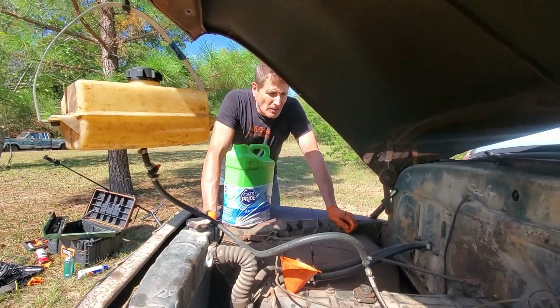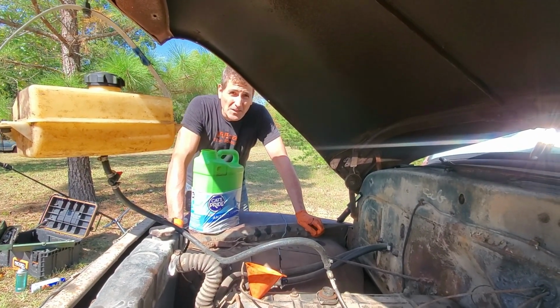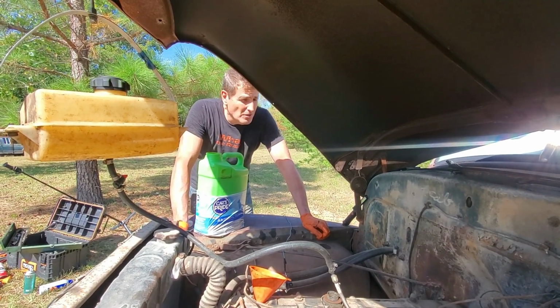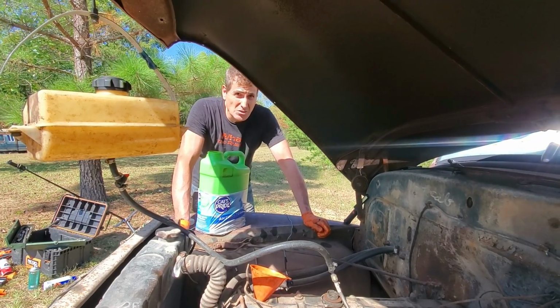So, how many will-it-runs have you all seen where someone just jumps in and starts cranking it over? This is why you don't do that. This is why you need all that prep. There was no indication there was water in that oil. And look at how much was in there. Maybe a gallon, at least 3 quarts.